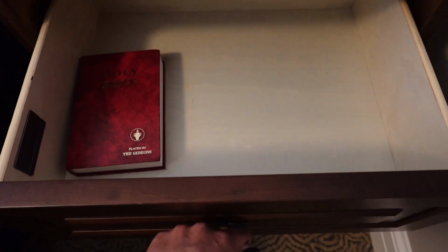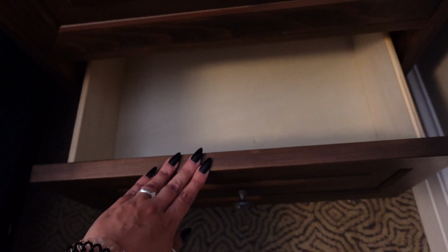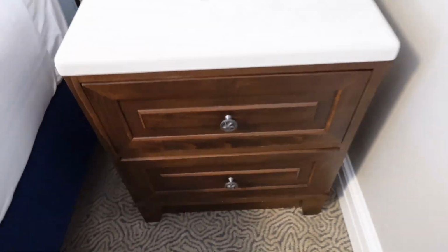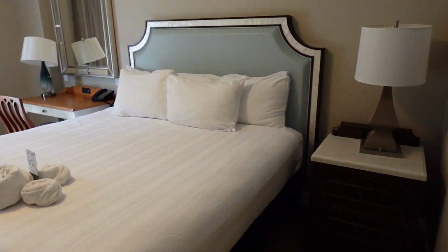Let's take a quick look. We have really big drawers in here. So there is a lot of space to tuck anything you need to tuck away while you're staying in this room.